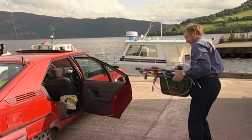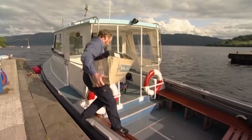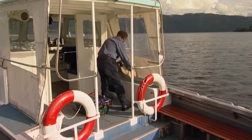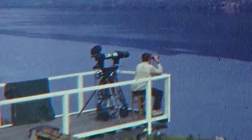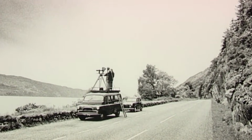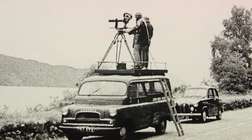Dick Rayner started looking for Nessie in 1967. Amazingly, after just 10 days of surveillance, Rayner shot some footage that was widely believed to be of the monster in action. I was manning a camera vehicle opposite the village of Dores, and about 11:45, I saw this silver line on the black water coming out from the bay, and I couldn't really believe it. This was what I was supposed to be doing.